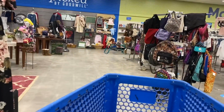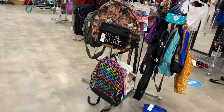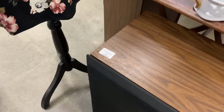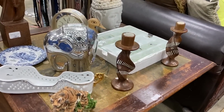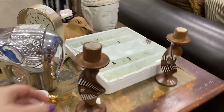Today I'm at Goodwill doing some thrift shopping, looking for some vintage home decor. And yes, let's go ahead and check it out and see what Goodwill had in the store today. So I haven't quite figured out my routine at this store. I usually just head to whatever section there are no people.